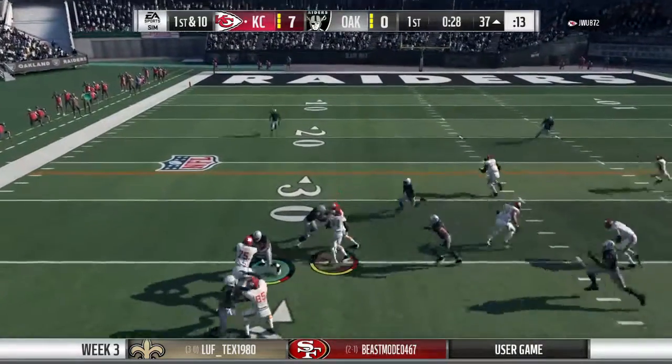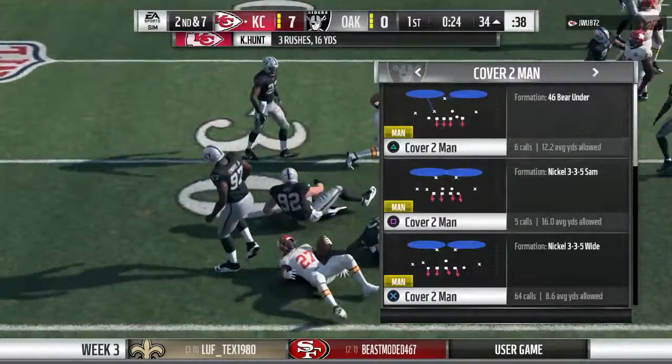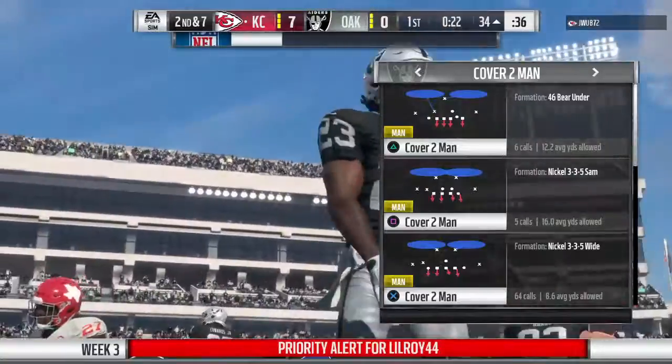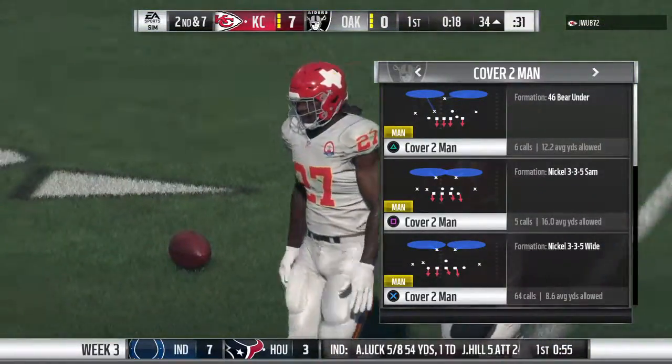Mahomes going to hand it off to Hunt. And he'll get 3 down to the 34-yard line. Not much happening there on first down. Thought there might have been a hole for a split second. Yeah, but it dried up pretty quickly, didn't it? Closed fast.